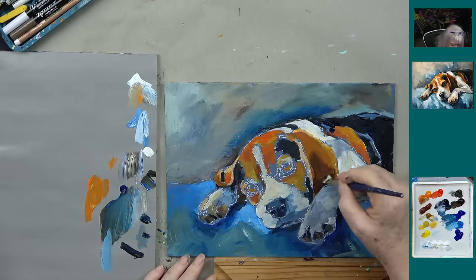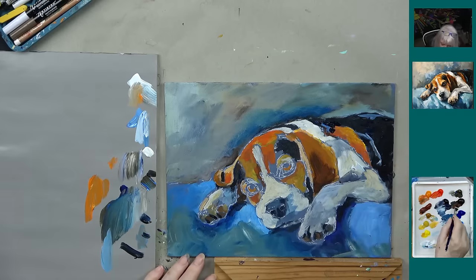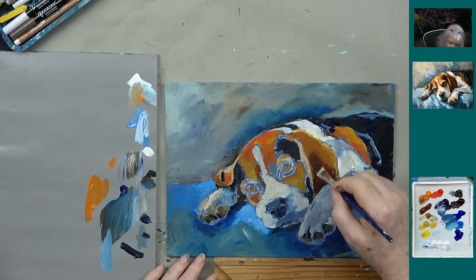This is burnt umber, in case anybody wanted to know what the next layer color is.